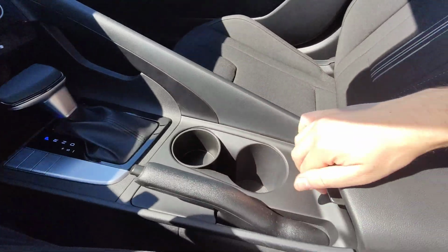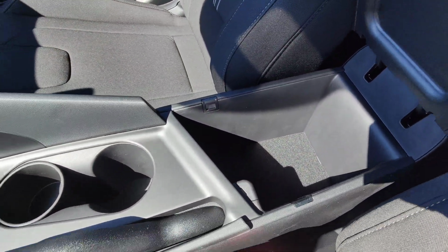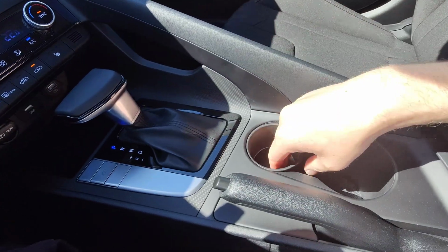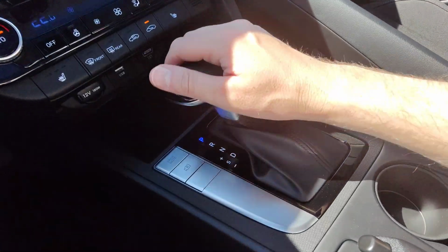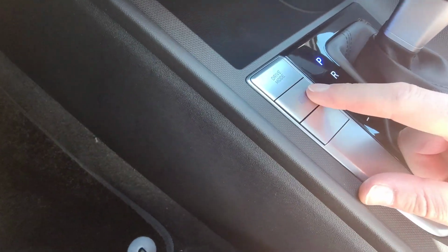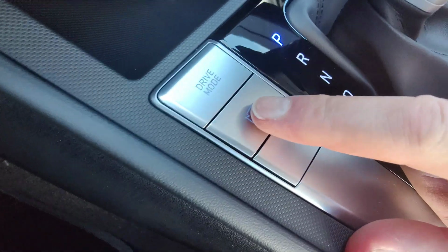Looking at the center console, of course, you have a storage console there, 2 cup holders with an adaptable thing here for smaller cups. On your shifter, or to the left of your shifter, you can see we've got the drive mode button and the camera button. Let's get a little closer to that.